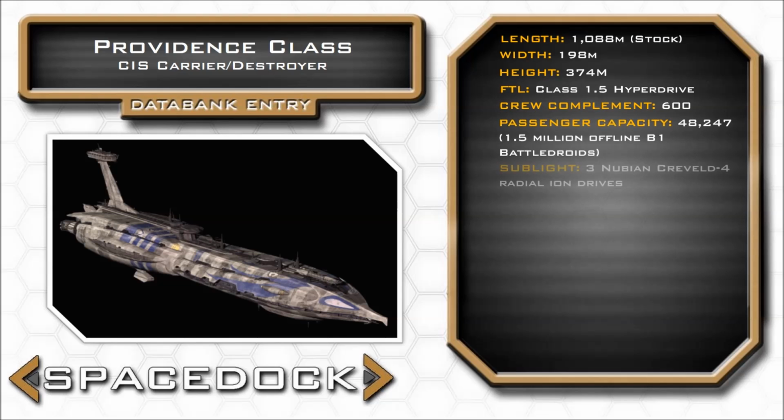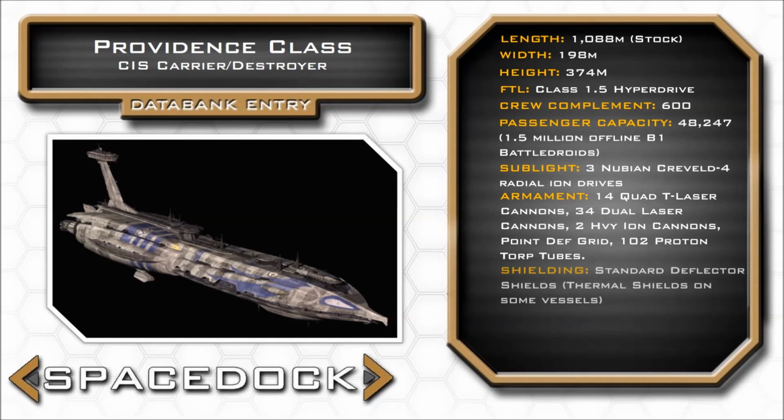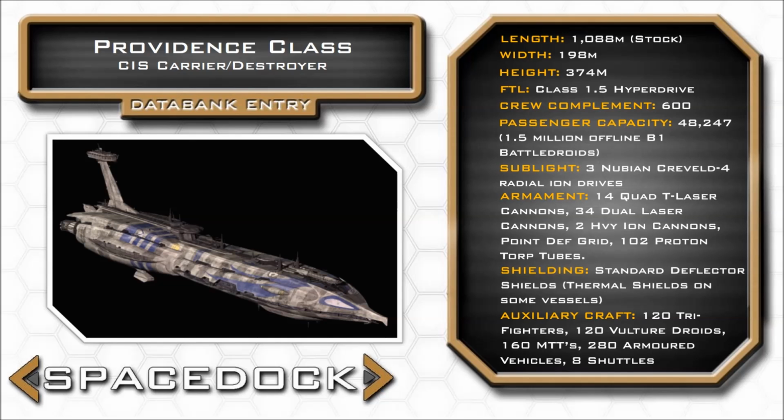The vessel's primary hull was long and needle-like, with a tall observation tower protruding from the ship's aft and extending into a ventral fin on the ship's underside. At the vessel's midsection was an enormous hangar bay, extending all the way through the ship from port to starboard, open to space on both sides. This provided the Providence class with a colossal flight deck, capable of supporting its hundreds of vulture droids and tri-fighters.